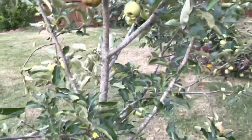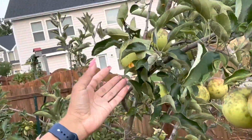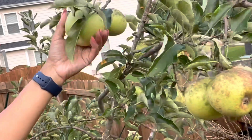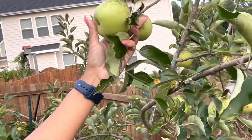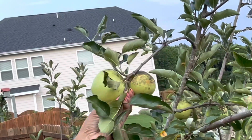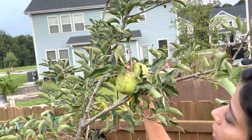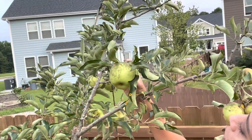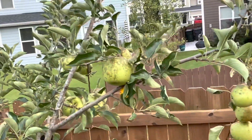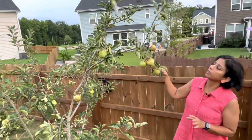I think it's time. There are some huge fruits, there are some tiny fruits. Look at the size of the fruit. This fruit can almost compete with a grocery store apple. And next to it you see a tiny fruit, because the tree can only supply a limited amount of energy to the fruits according to the size of the tree. My tree is not a huge one, it's just in the 4th year. So 3 years have completed and it's in the 4th year.